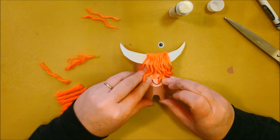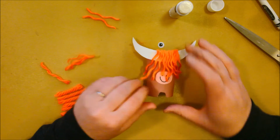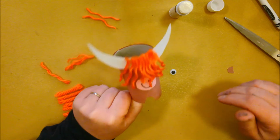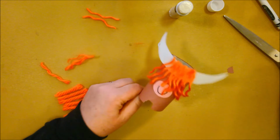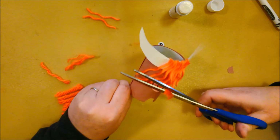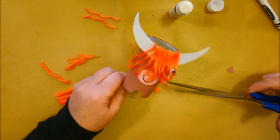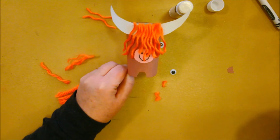Now you can put this part on before you put the yarn on if you choose, if it's easier for you. But the eyes, I think, should go last. And so, I don't know. I was going to give it a trim, but I don't know. It's kind of cute. Maybe I'll trim it a little bit. Little trim. Kind of like it extra shaggy.